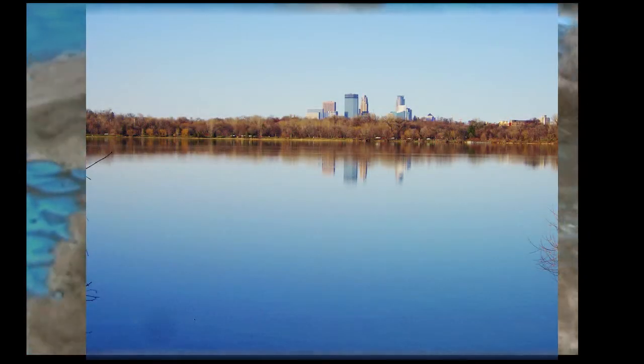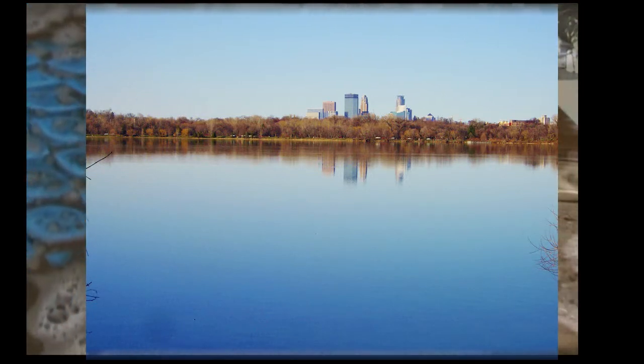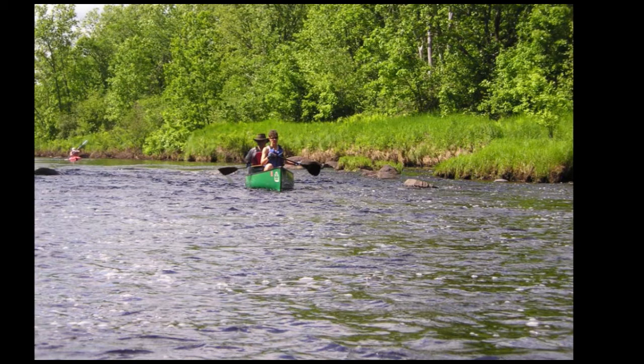It's important to protect our water resources while we're working on a construction site. The water resources might not always be visible, but the pollutants will travel long distances through the pipes and sewer network to reach those lakes and rivers.